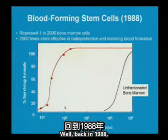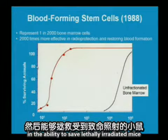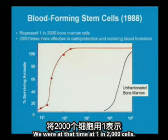Well, back in 1988, we had purified those cells 2,000-fold. And so our first real test that had clinical relevance was to say, if we transplant these cells, they should be enriched in the ability to save lethally irradiated mice by giving rise to donor cells that make all the blood cell types. That was the experiment we did, and this is the actual experiment from that time. It took 200,000 bone marrow cells, not fractionated, to just save 90% of the mice. It took 40,000 to save half the mice. We were at that time at 1 in 2,000 cells. So if you divide 2,000 into 200,000, you get 100. And that's exactly what we got, a 2,000-fold enrichment, so that 100 of our cells at that time were equivalent to 200,000 bone marrow cells. 20 to 30 of our cells were equivalent to 40,000 bone marrow cells.